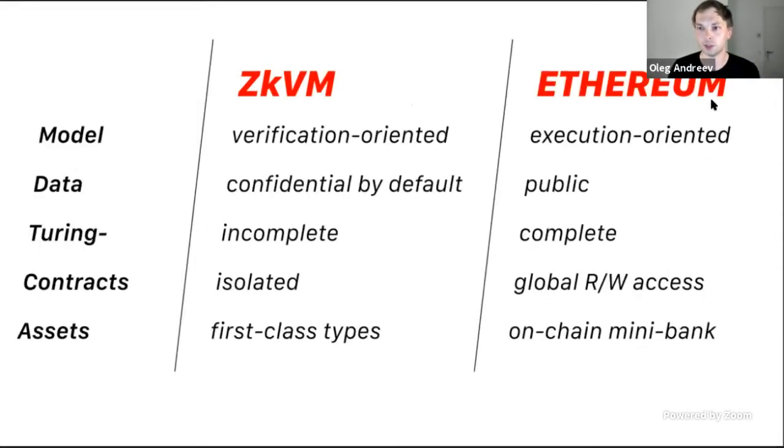So this brings us to the comparison with Ethereum, where you don't have first-class assets. You have to implement mini banks on chain as smart contracts. And this creates a lot of overhead and complexity, which is completely taken away in ZkVM because it's focused on assets from the get-go.